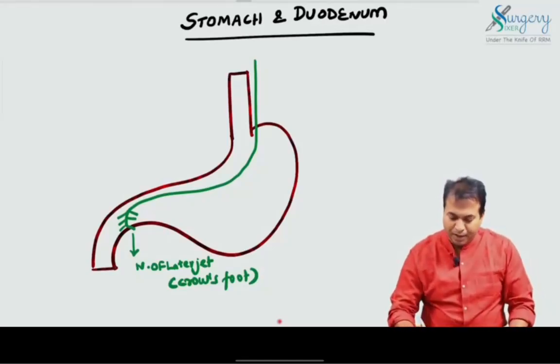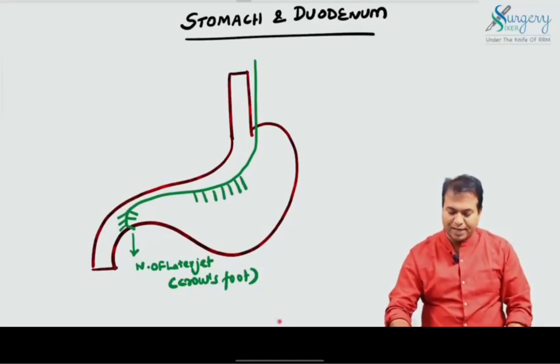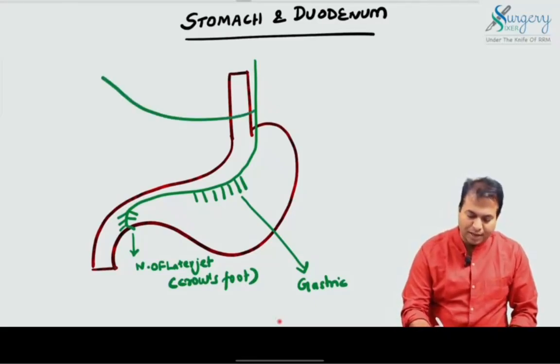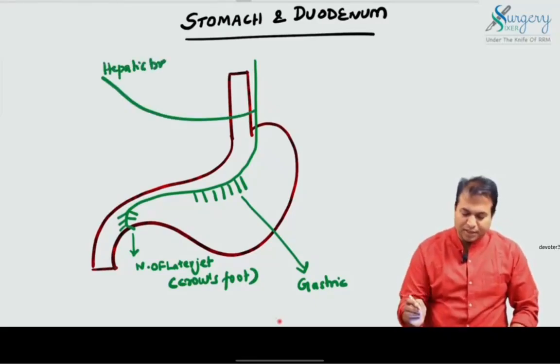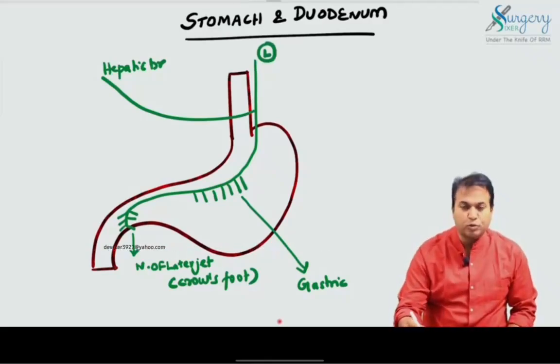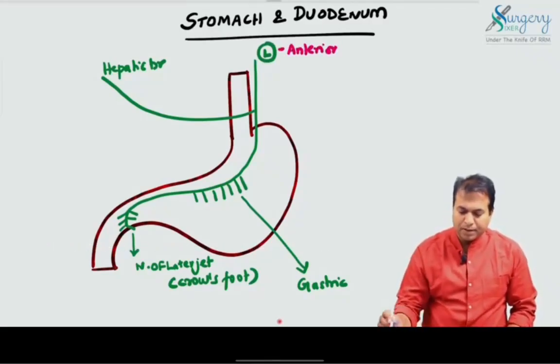So it runs anteriorly, and we have gastric branches like this. We have gastric branches from the left vagus nerve, and the left vagus nerve also gives hepatic branches. This is the hepatic branch. So these are the branches of the left vagus nerve. What I have drawn here in green color is the left vagus nerve. So does the left vagus nerve run anterior or posterior? It runs anteriorly.